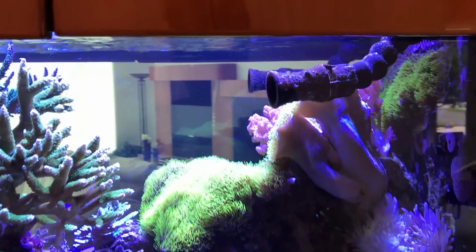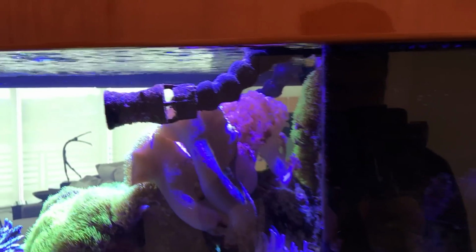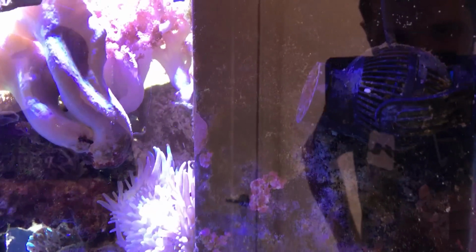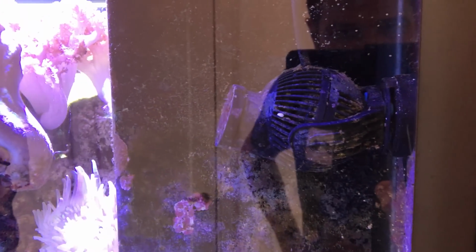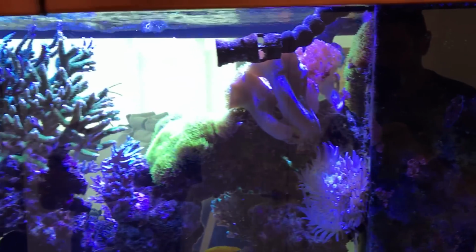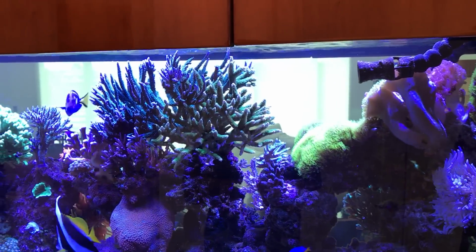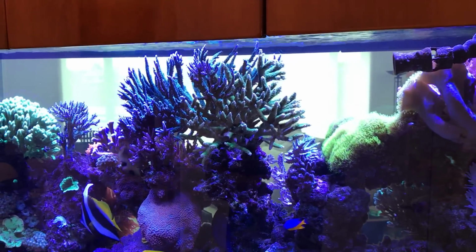And so you have 4 returns here going through some small flow accelerators. Is that the primary flow? Yeah, we've got Tunze pumps here on the side, 4 Tunzes on there along with those flow accelerators, and it's really a whirlwind in there. With that Panworld pump, it's pressure rated. And those return pumps are just solid on, right? Yeah. 4 outlets. That really works for this Peninsula design.